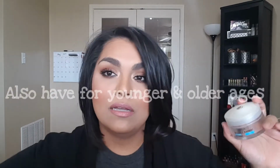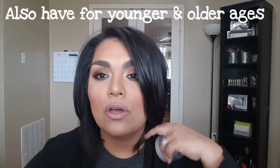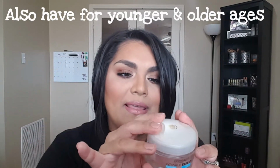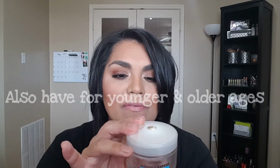All right, the next thing I have in here is the L'Oreal Paris Wrinkle Expert. This is a day and night cream. It does have SPF. Oh no, I'm sorry, take that back. This does not have SPF. And this is their line that is age targeted. So this is for 35 and plus. I've said before I'm 37, so this one in particular is focused towards that, I believe.